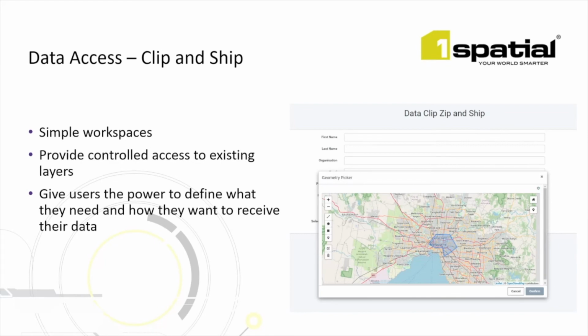So in that screenshot there, we've got the first name, last name, organization. Underneath that geometry window, there's the ability to specify the geometry, which you're seeing in the pop-up, but also specify the layers and the particular file format that the user would like to receive it in. So for example, it might be shape or geodatabase or a map info tab file, or a range of different formats that you, as the person putting this together with FME, can go and specify. So if you only want your users to receive certain layers and in certain formats, you've got that ability within the parameters to go and specify exactly what it is you want your users to be able to control.